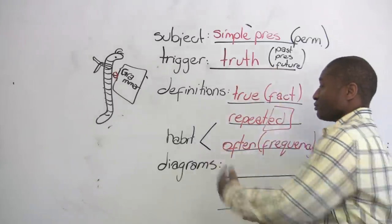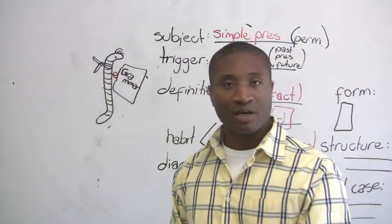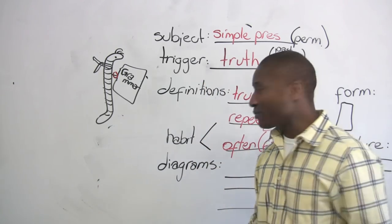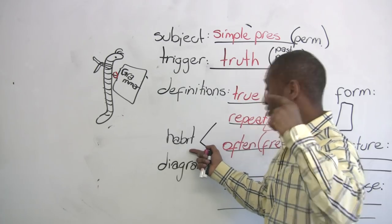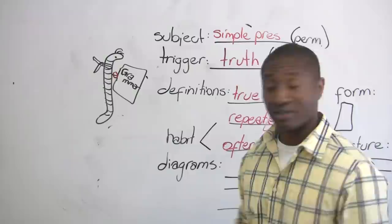Now, habit. We define habit by saying repeated and often. If you repeat it enough and you repeat it often, it's a habit. I smoke 3 times a day, it's my habit. That's where habit comes from. Next time your teacher tells you that, you explain to them it's based on frequency and it's based on repetition. They'll go, ooh, student, I have 2 minutes.